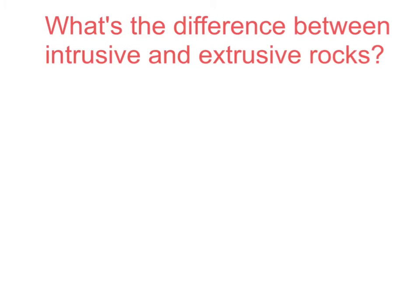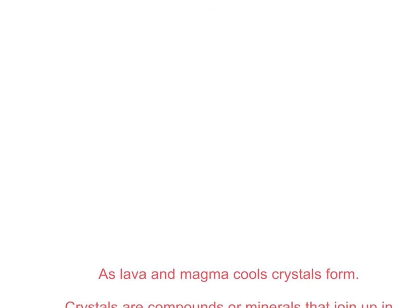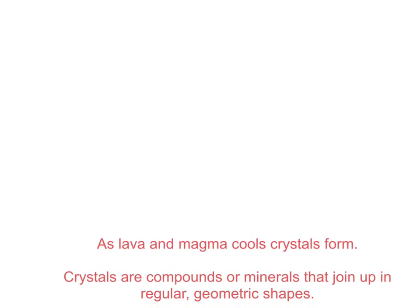You're probably wondering why it matters. Why does it matter if a rock cools inside the Earth or outside the Earth? Why does it make it different? Well, the answer is it all has to do with crystals. As lava and magma start to cool down, crystals start to form. You would have seen some rocks before that look a little bit sparkly. These are crystals in the rock. Crystals are when the minerals in the rocks, or the compounds that make up these minerals, join up in a very specific geometric pattern.